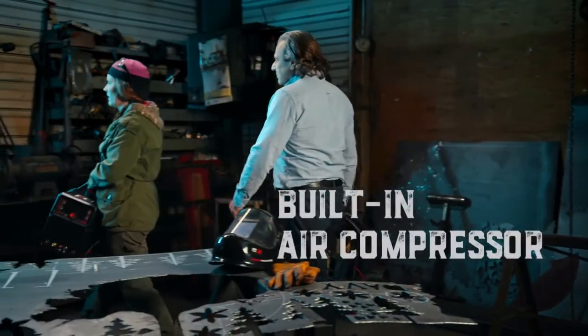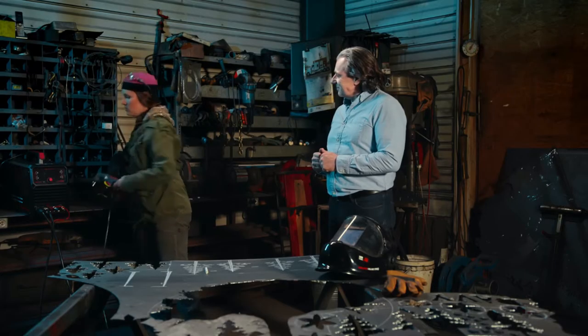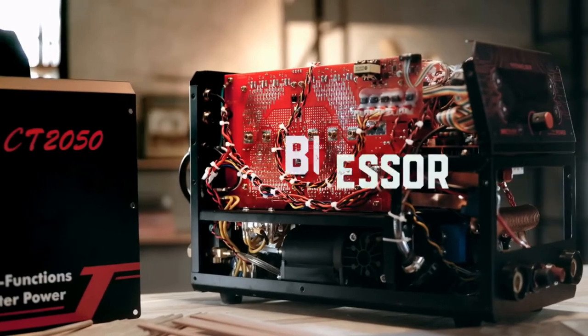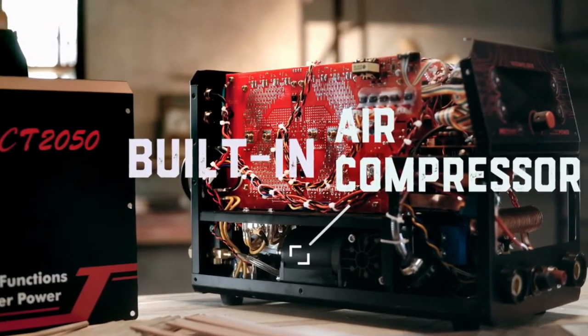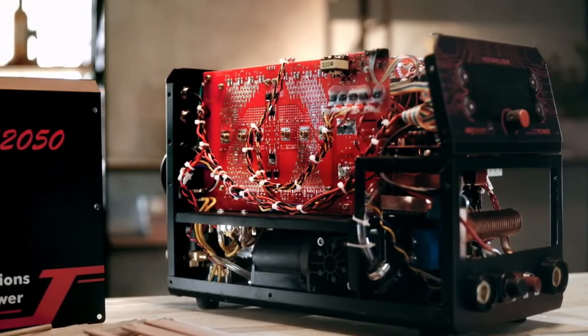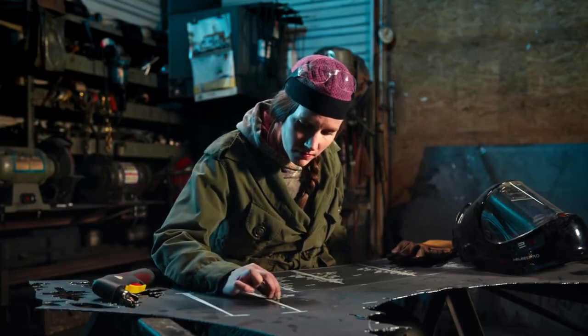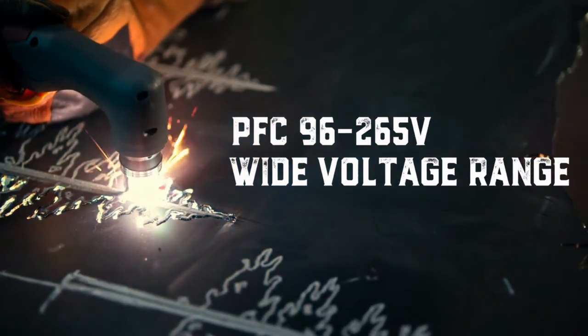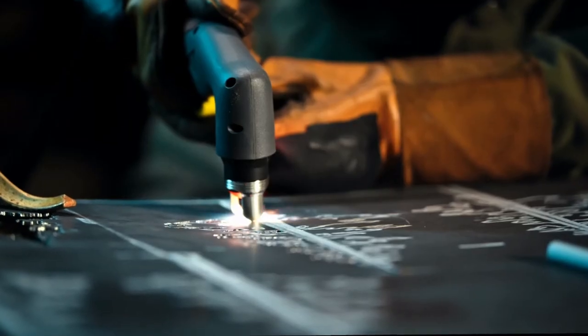You know, this machine has a built-in air compressor. Built-in air compressor? That sounds interesting. So this is all I need? Yep, that's everything you need. Despite its compact size, the built-in air compressor still outputs an impressive 80% of its full capacity. This would truly liberate you from hooking up to the compressor tank on many quick-cutting jobs, especially when you're moving around a lot in awkward corners.